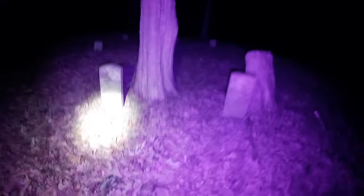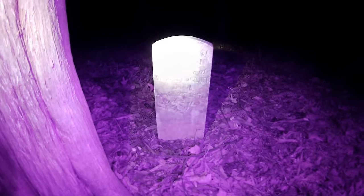Can't make anything out on these. You wouldn't even know this is up here. I can't make any of these out. 1851. This is really freaky. There's tiny ones everywhere. So what about these rocks that are here? I don't know if these are old markers. They're in lines, so I guess it was before the blocks got put in.